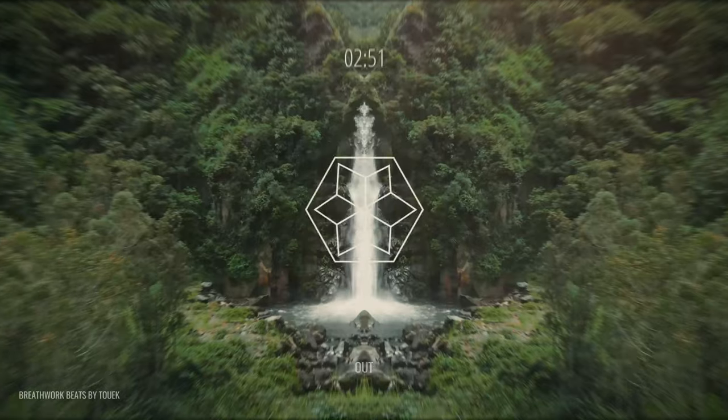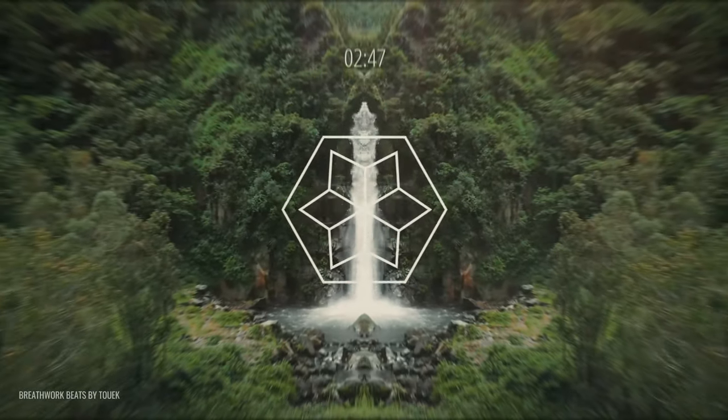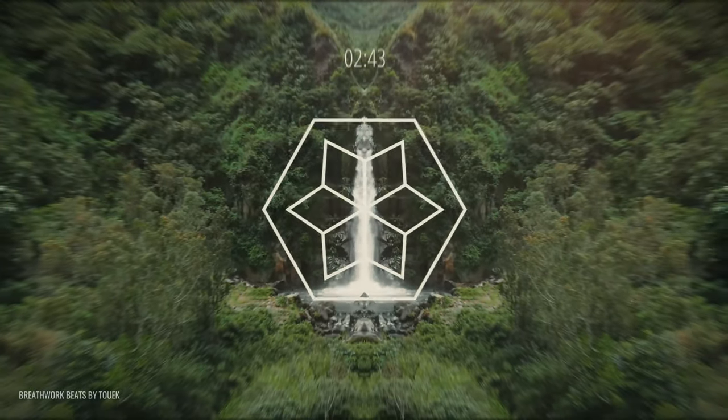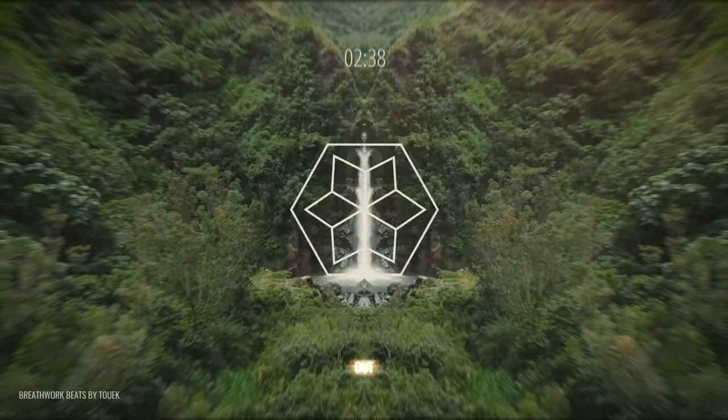Forceful exhale, pulling the belly button towards your spine. Allow the inhale to be automatic and reflexive. Keep your shoulders and jaw relaxed and follow the rhythm of the music or animation.